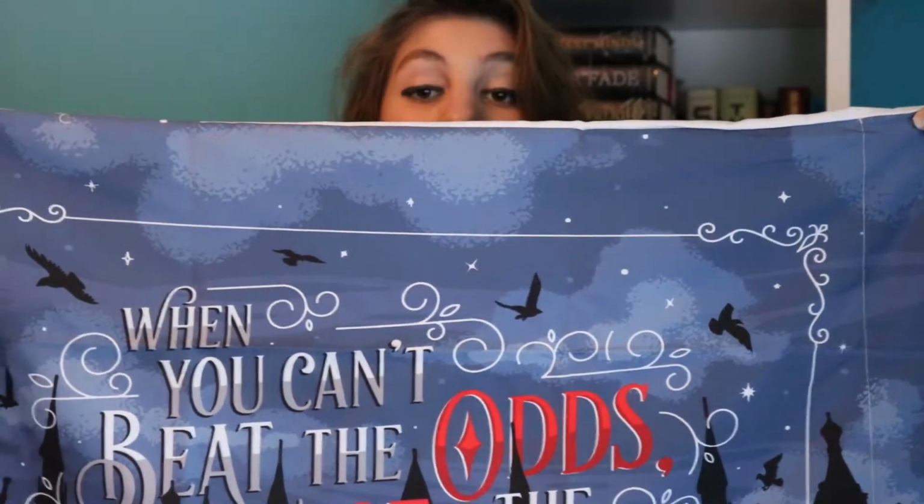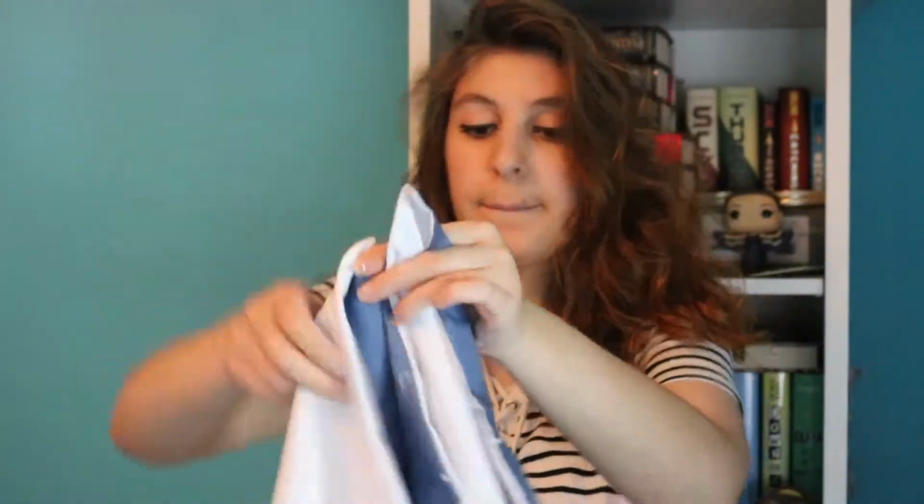The theme for OwlCrate's April box is Shadows and Secrets, and this is their spoiler card and matching pin, which are absolutely gorgeous as always. The first item in the box is a pillowcase inspired by Crooked Kingdom that is designed by Stella Bookish Art, and I believe she's done a pillowcase for OwlCrate in the past.